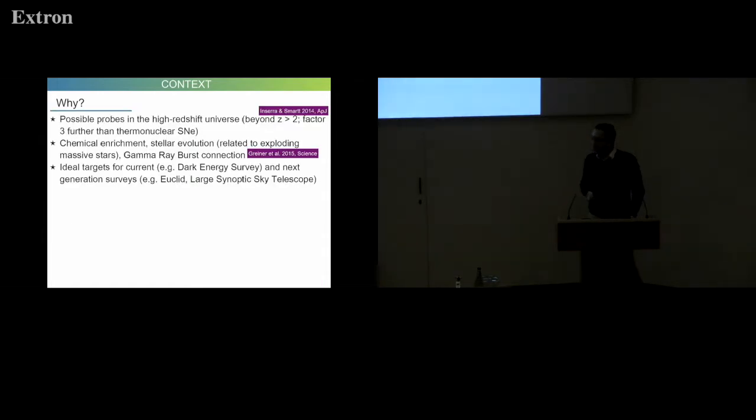So why do we care about these superluminous supernovae? Is it just because they're bright? More or less. The fact that they're bright is very important because it means they can be observed up to high redshift that we cannot explore with any other kind of supernova now and even in the future. That means they are excellent astrophysical laboratories of the high redshift universe. In addition, as with all the other supernova explosions, they carry important information for chemical enrichment and stellar evolution. There have also been some studies connecting these superluminous supernovae to the production of some kind of gamma ray burst. And last but not least, they are ideal targets for current generation surveys and even new generation surveys like Euclid, the ESA Euclid mission, or the Large Synoptic Survey Telescope, also known as LSST, because they are bright and very, very slow, so they are easy targets to get from ground telescopes.